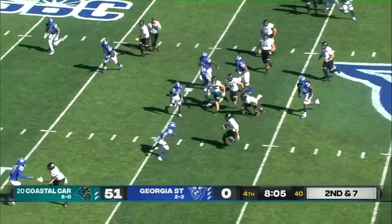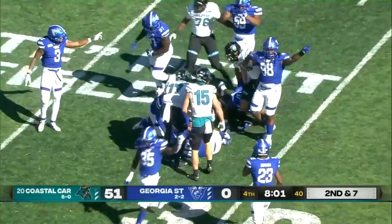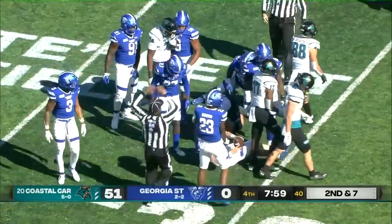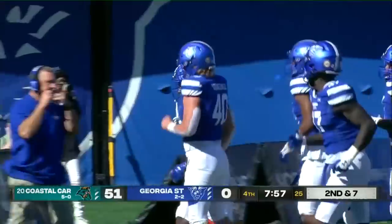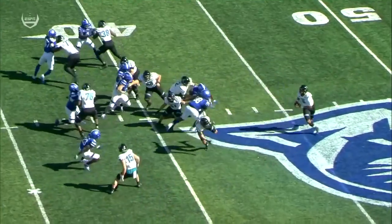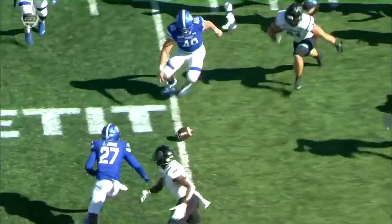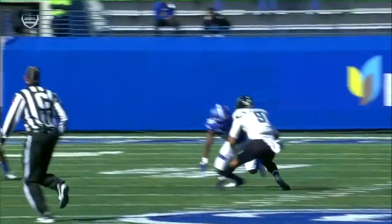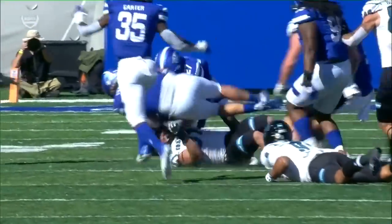Payton on the keeper. Oh, and he loses the football. And let's see who got it back. Let's see if they did recover it. No, Georgia State has it. And recovered by Jordan Venziel. Might have been laughing. Watch his lead blocker just stumble. There's nobody to block. Ball comes out, and Venziel, good job making the recovery. It's Keon Carter that ripped it out, 35.